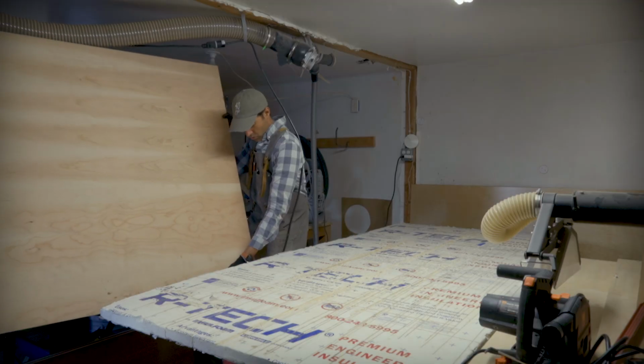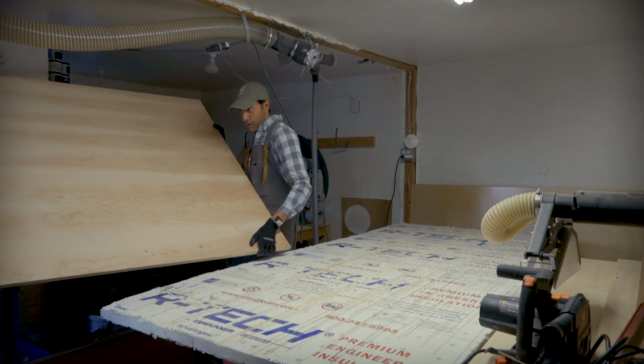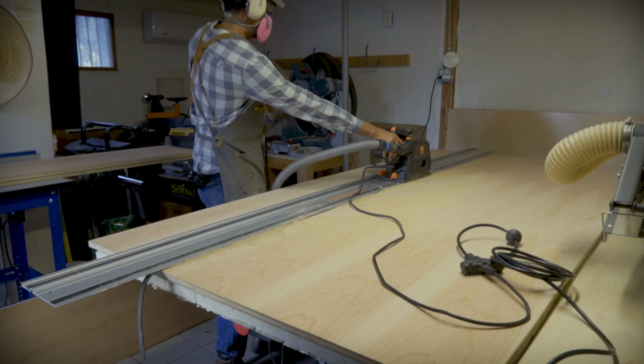The other main issue is the ceiling height. It's currently barely 7 feet tall, so with ducts and cords hanging from above, it makes it really hard to work and maneuver large boards in here.